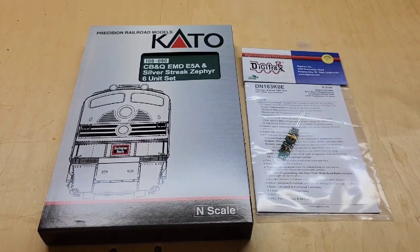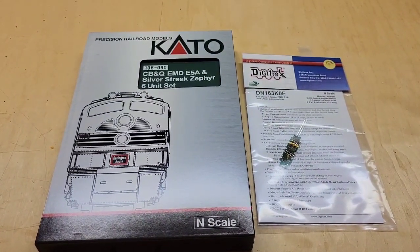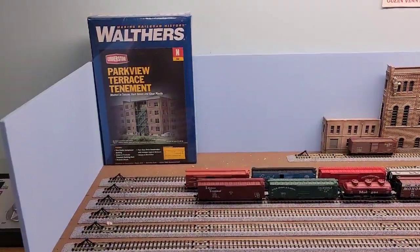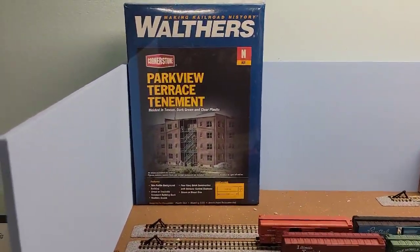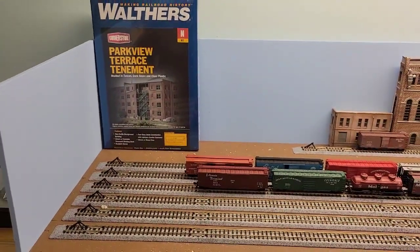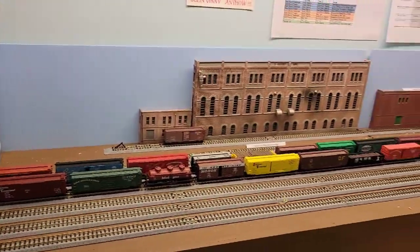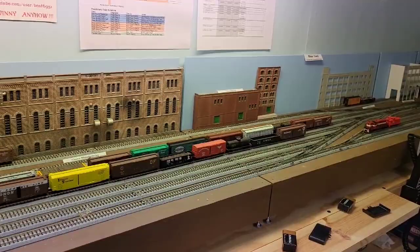Speaking of the layout, there's one more piece of loot or recent acquisitions that I'll have to show you. I purchased one of these Parkview Terrace tenements. I don't know if you can see how that looks. I thought that would be a very nice structure along the back wall of Blair Yard. I think it'd go in very well with the theme of the big factories and stuff.